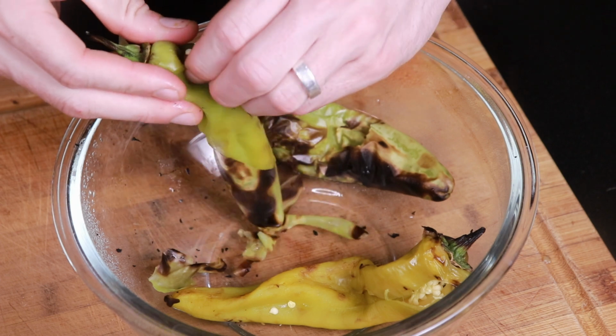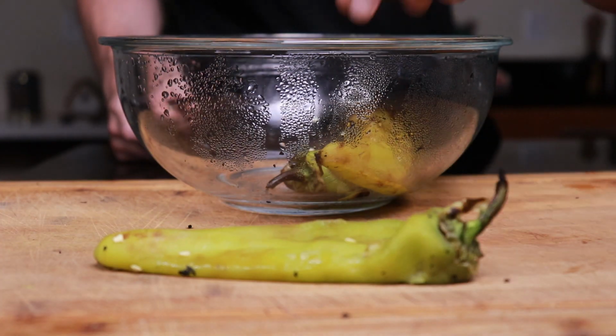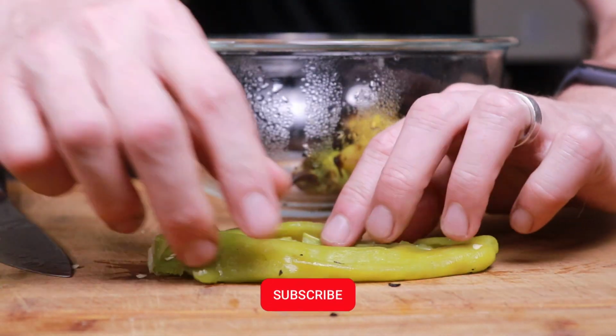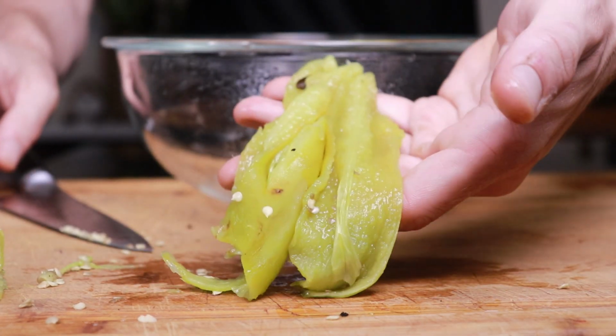The steaming is going to help the skins come off, and literally all you have to do is just pull the skins right off. After that, throw it on the counter and we're going to remove the stem, and then we're going to take the seeds out of here, so just split it right down the middle. You could use your hand or the back of a knife and just scrape those seeds right out. Whatever you do, don't rinse these underwater because then you'll lose a lot of that good grilled flavor.